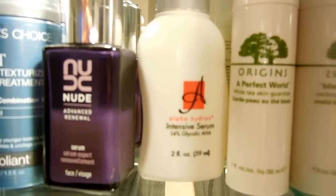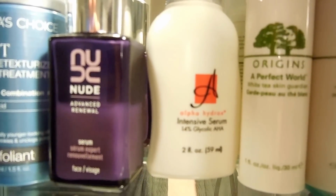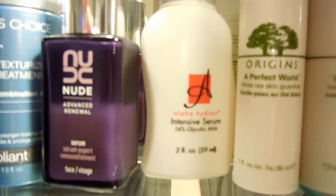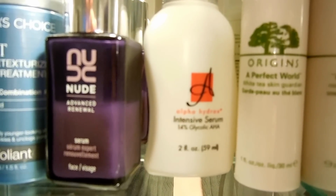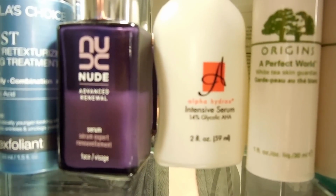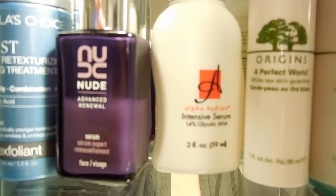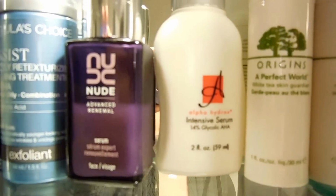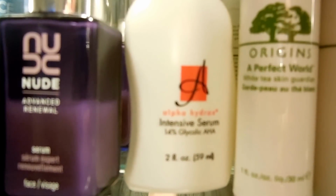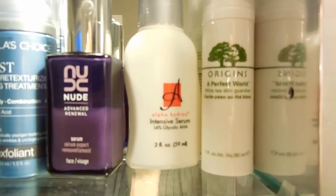Glycolic acid doesn't work quite as well for me as beta hydroxy acids do, so I don't use that one super often. But I would say if you're sensitive to salicylic acid, glycolic acid is a great way to go. And this one from Alpha Hydrox, you can get at Ulta for like a few bucks. Not a few bucks, it's like $15, but it's totally worth investing in. This whole Alpha Hydrox line I've heard really, really good things about, so definitely check that out if you're curious.